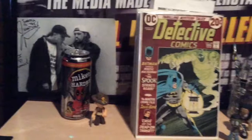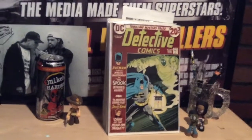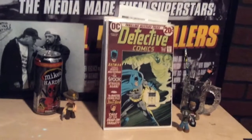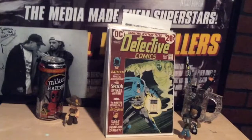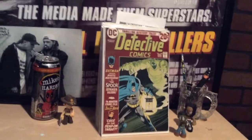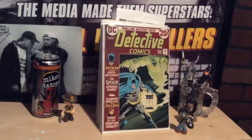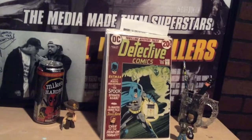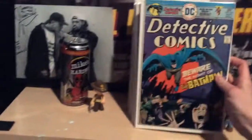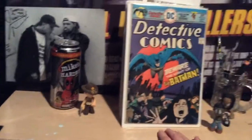Then I got Detective Comics 435. I really like this cover. I think it might be my favorite out of this mini haul. Yeah, the rest of these books, there's a lot of them for $1.35 and like $1.85, you know, under $2. So I just picked up a short little stack. Detective 451.